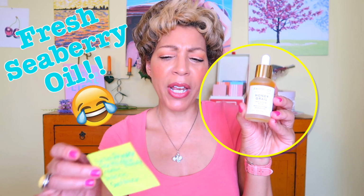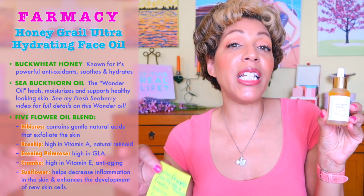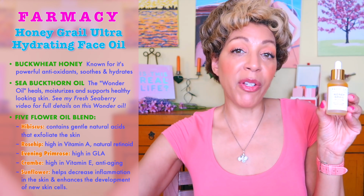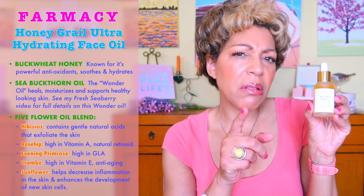It also has some lovely oils. It has the sea buckthorn oil. I did a video on that with the Fresh one. Then it also has what we call 5 flower oils of rosehip, the mosqueta oil. That version of the rosehip oil is apparently even better for the skin, and that's what this one has. It also has evening primrose oil. It does have a little bit of coconut oil in there.